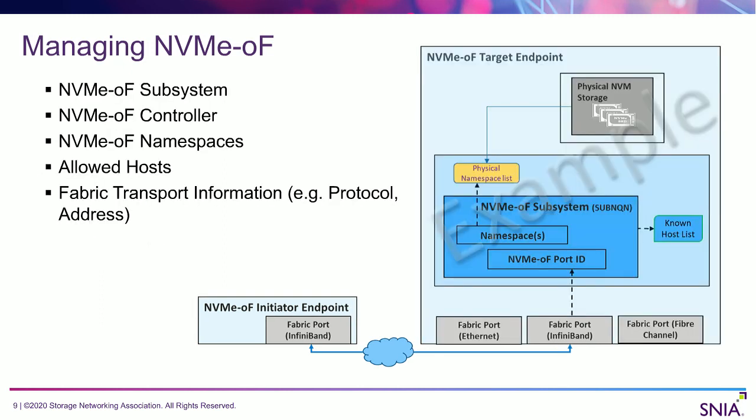Now let's expand on the target and see how it looks. The diagram on the slide shows an example of an NVMe over Fabrics target. In this example, we have a physical storage, and a namespace list is a list of namespaces that are available on the physical storage. The storage can be logical instead of the physical one. The dark blue box at the center is an NVMe over Fabrics subsystem that can be accessed by a remote host or initiator. It is constructed by using one or more namespaces from the namespace list and using one of the fabrics ports.